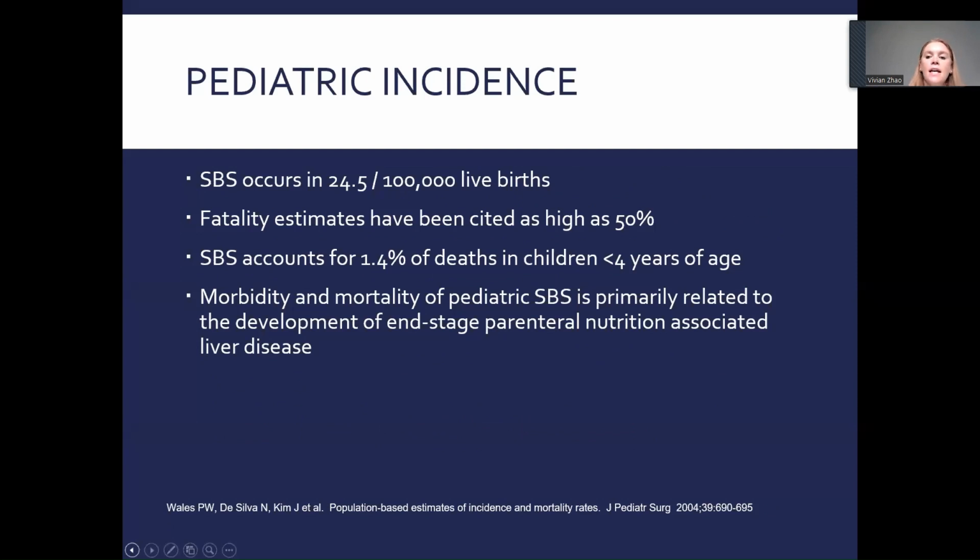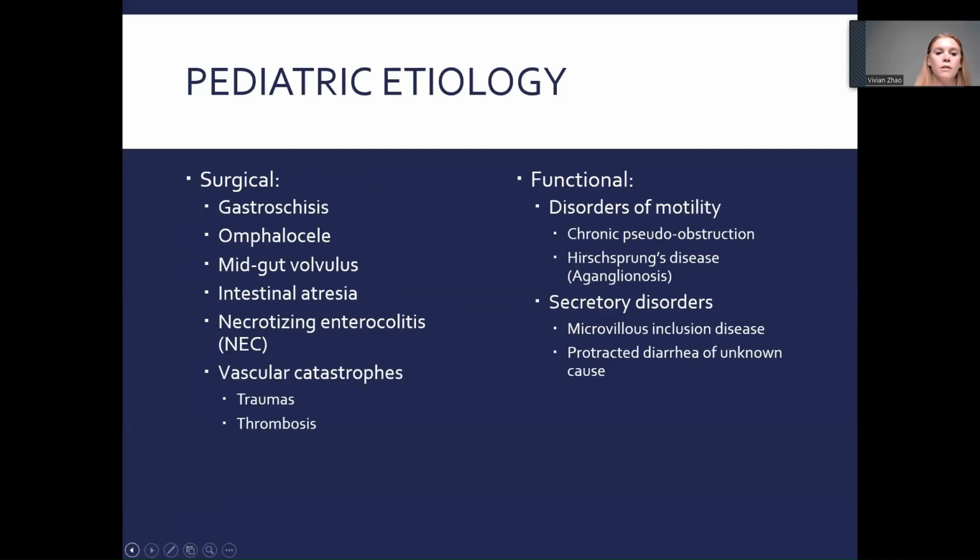The true incidence of pediatric short bowel syndrome and intestinal failure in the US is unknown because of, in part, the lack of precise definitions, but we do know that short bowel syndrome occurs in 24.5 out of 100,000 live births. The fatality estimates have been cited as high as 50% in these patients, and it accounts for 1.4% of deaths in children less than 4 years old. Morbidity and mortality of pediatric short bowel is primarily related to the development of end-stage parenteral nutrition-associated liver disease. And we'll touch on that later on.